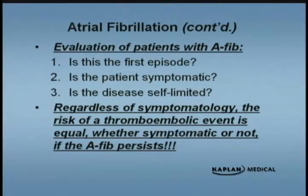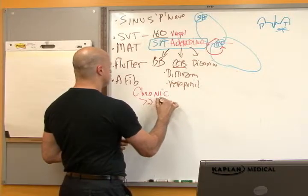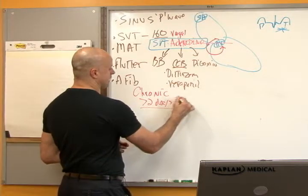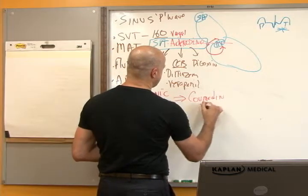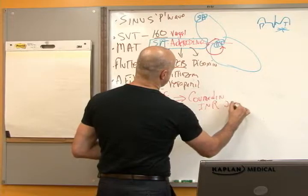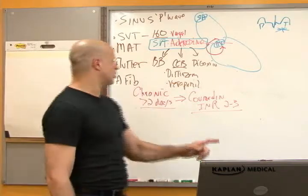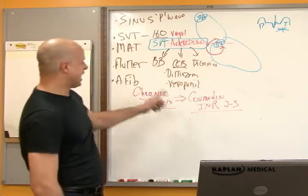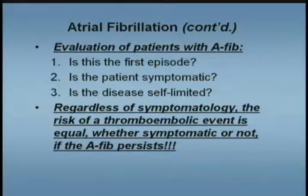This is the single biggest change in all the arrhythmic problems in the last 5 years: anybody who's got chronic atrial fibrillation, chronic is defined as greater than 2 days, must get Coumadin or warfarin to maintain an INR of 2 to 3. And the major management of atrial fibrillation is rate control to get that rate under 100 and anticoagulate it.